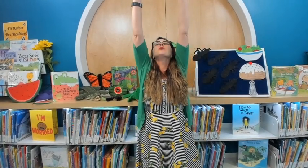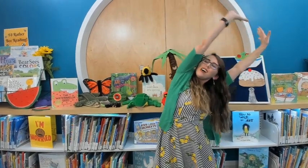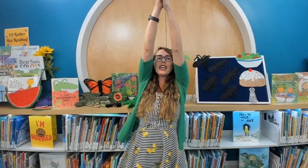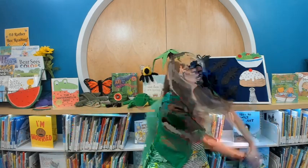So if all of you at home want to stand up, we're going to do Hickory Dickory Dock. But first I want you to stand up and stretch your arms way up high, and then stretch to the left and stretch to the right. All right, now put your hands together like the pendulum of a clock and put them way down low. Are you ready?